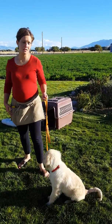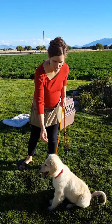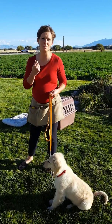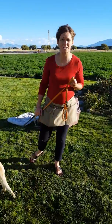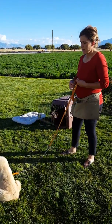And if he needs a reminder for whatever reason, if he gets grabby with his teeth, the cue is gently. Hold on to whatever you have and say gently, gently, and expect him to be soft and use bite inhibition, is what it's called, and use his lips and his tongue to take things from your hand as opposed to his teeth. So that's the next of his manners.